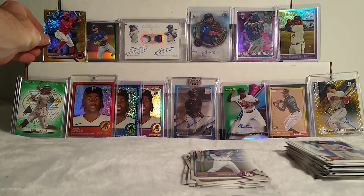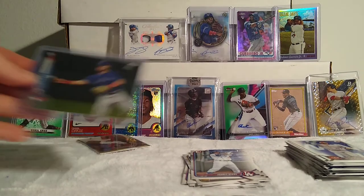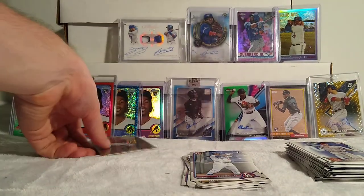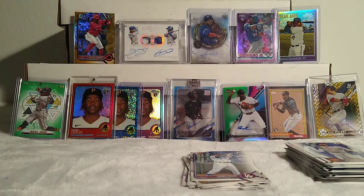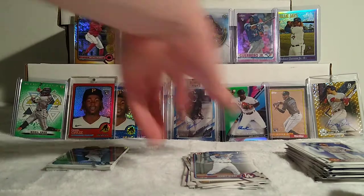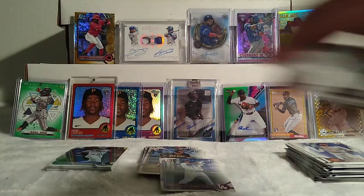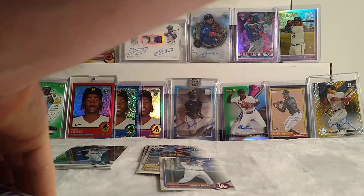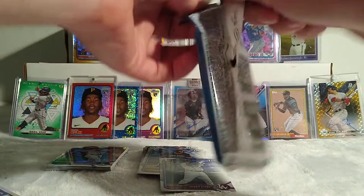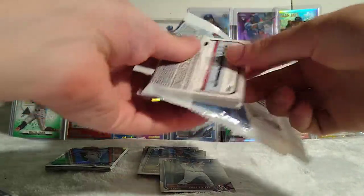Oh, baby. How about this is a cool Boba Shett image variation refractor rookie from Topps Chrome, but we're going to have to move him and put that bad boy up there for a minute. Ooh-wee. What a way to start. Oh, man. I am feeling this. Let's get into these value packs now. That is a way to get going, baby.